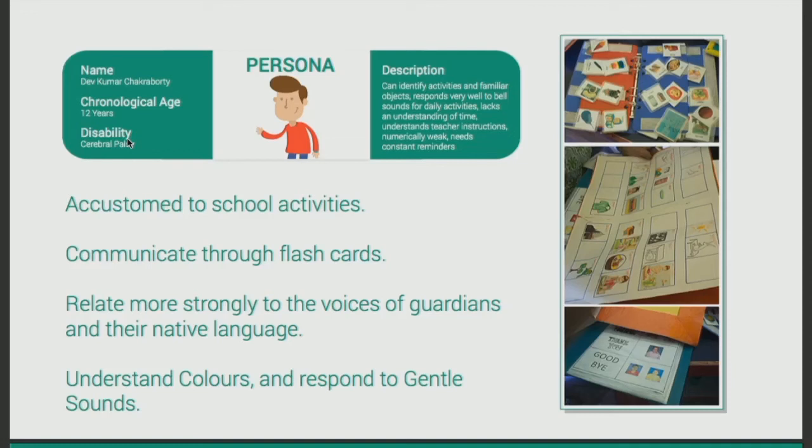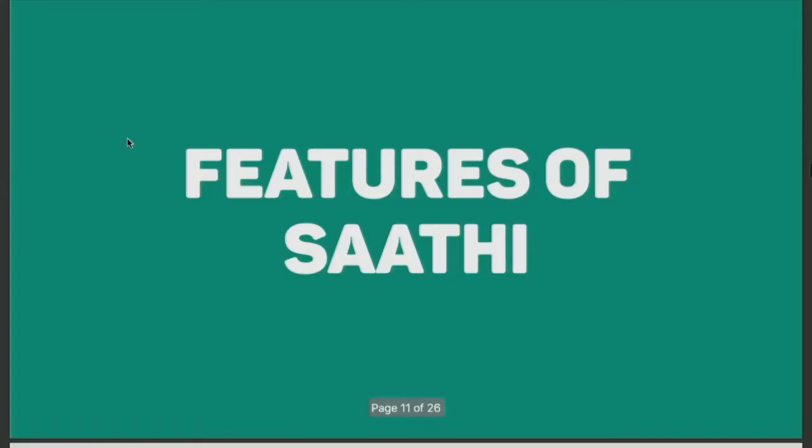They relate more strongly to the voices of guardians. If I go and ask, that might scare them away, but the native language is something they easily understand. They understand colors, usually bright colors, and they respond to gentle sounds. And you can see to the right, we have pictures of flashcards here.